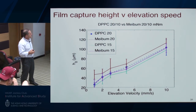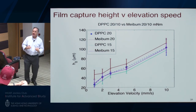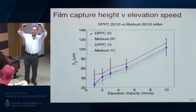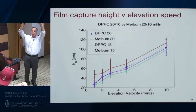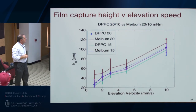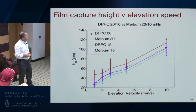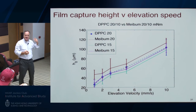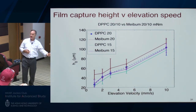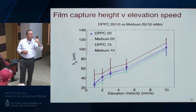Now, the other thing that happens is that when you bring the dome up, the height of liquid that you capture also increases with the speed. That's simply because you have a greater hydrodynamic pressure, so you're able to trap a thicker layer of water. So that's not surprising. Mybum traps a thicker layer than DPPC. So mybum is successful for a number of reasons. It slows down drainage, postpones dewetting, but it also holds a thicker layer.